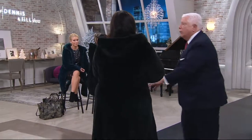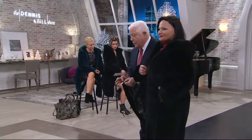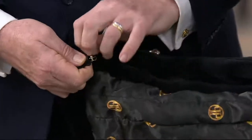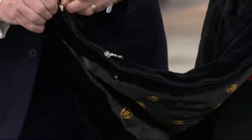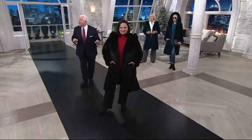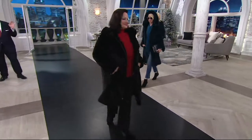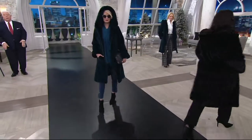And even here, the hardware is so beautiful. It's the DB hardware, a double zipper. So when you're sitting down, you're able to pull it up a little bit so you don't have it pulling. It's really magnificent. Flattering. It's the most flattering shape, because it gives the suggestion of a shape. Look at how cute it looks with the jeans.